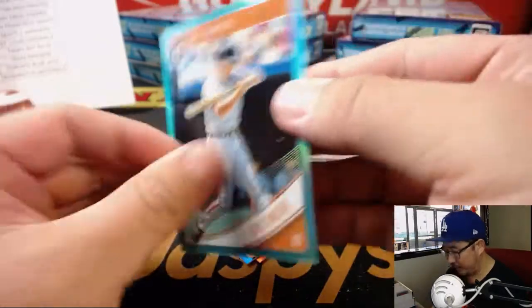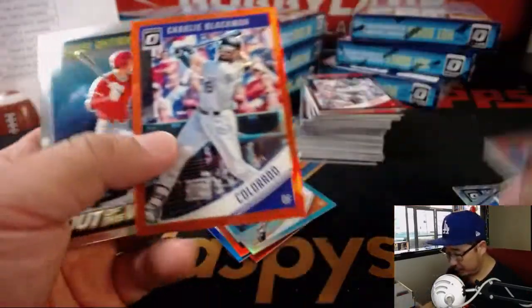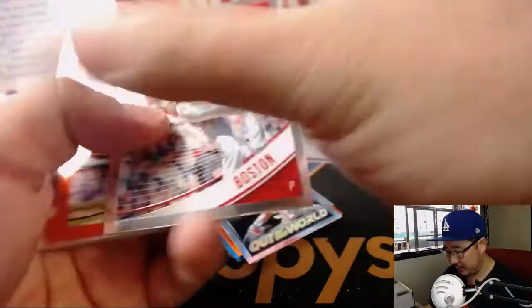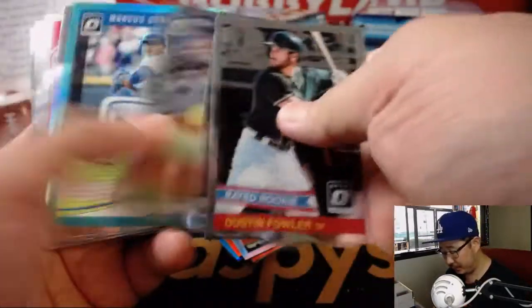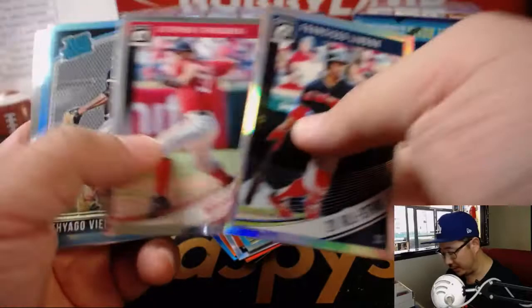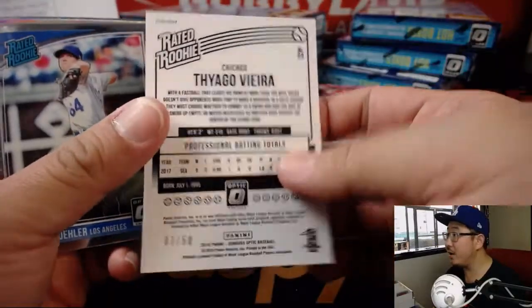You got Cal Ripken for the Orioles out of 299. Charlie Blackmon for the Rockies out of 199. There's Ohtani, out of this world. We'll save one of those for EA. There's Miggy orange out of 199. Marcus Stroman. See, the Braves are actually looking at Stroman. He might be a better option just price-wise. Out of 299. Thiago Vieira, 3 out of 50.